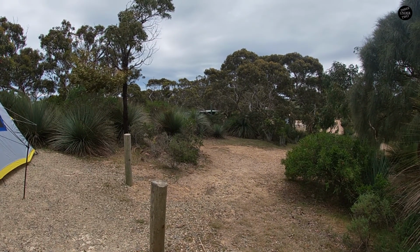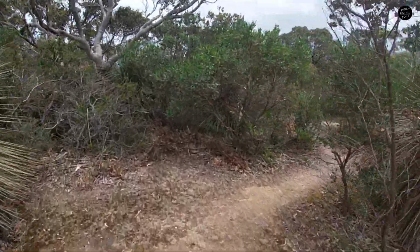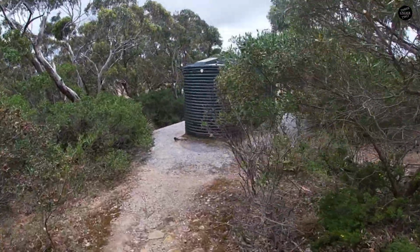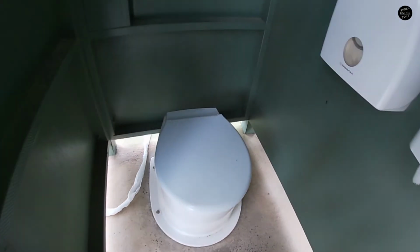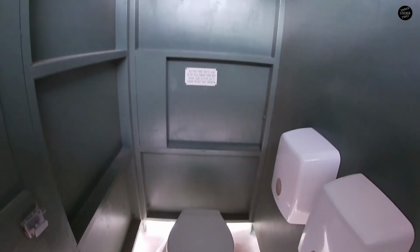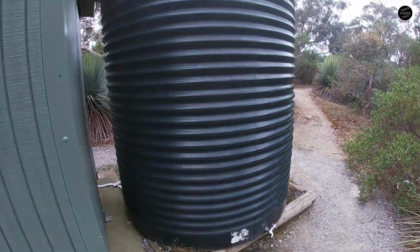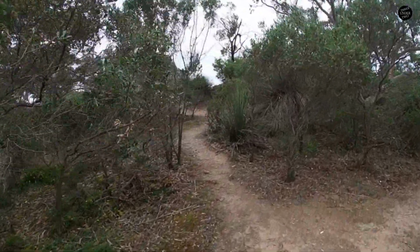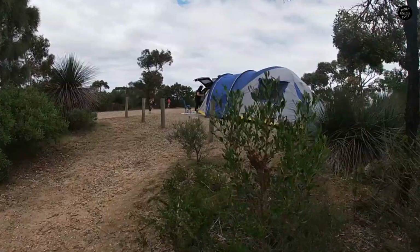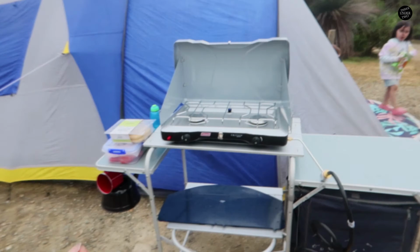So down there in the distance you can see the toilet, so let's go check out our facilities. So we've got access to rainwater there. And that's my kids screaming in the background. So we've got our camp kitchen set up. We've just tested it and it all works.